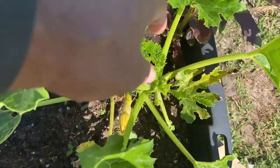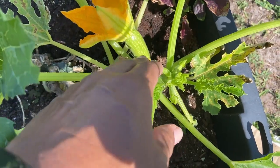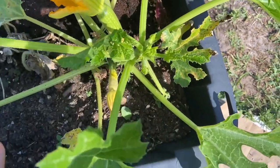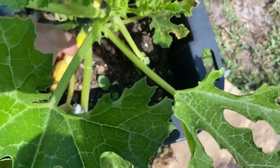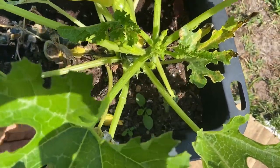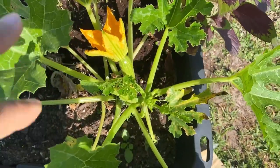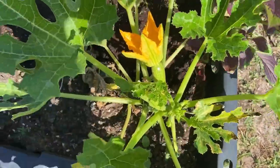The squash, I may end up getting one more or two more from this squash before it's taken over completely. Now we definitely can't grow squash too long here with the vine borer. Yep, vine borer and powdery mildew definitely take over the plant.